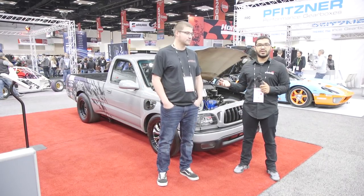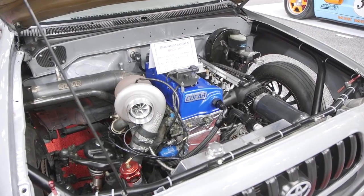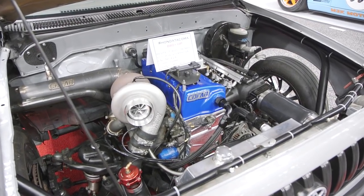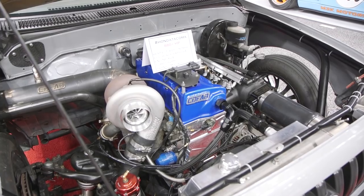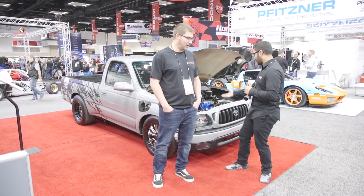Pretty exciting stuff. So we're here at the Hondata booth with Chris and his sweet little Tacoma truck, the K24 swap. And it caught my eye because, obviously, me being a Honda person, I'm going to gravitate towards this. No offense to anything else here. But Chris, how did this whole chassis come about?